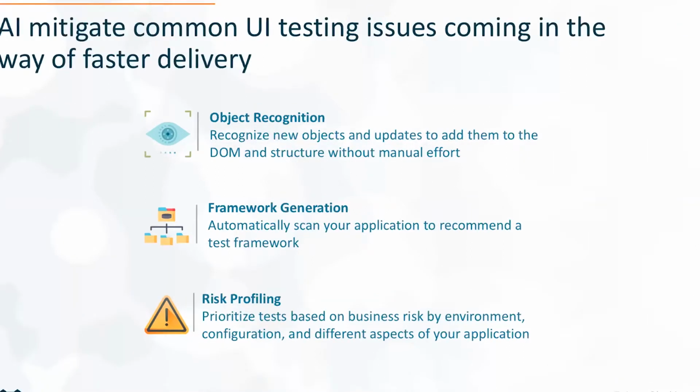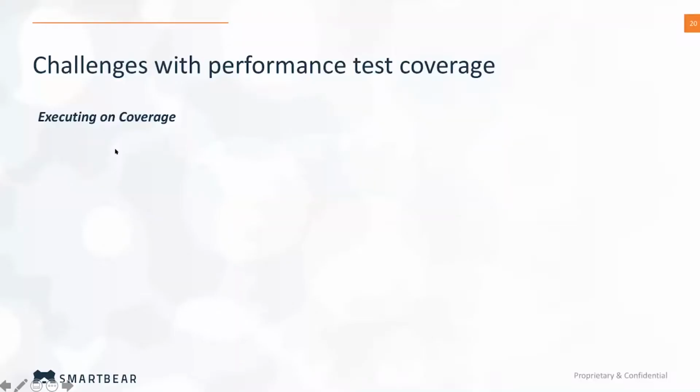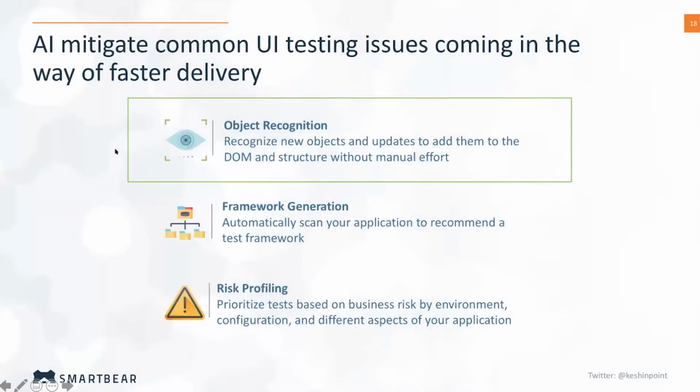Right. Now let's dive right in and understand how you can use some of the concepts that I mentioned over here, which is AI, and use that to actually focus on real browser-based load testing, right? For the purpose of this discussion, we will be focusing on the object recognition aspect of it. This is one of the more mature aspects of AI, and this is something which you can actually use to really accelerate your performance testing as a whole, especially in an agile testing environment.